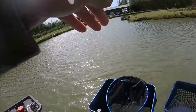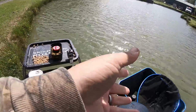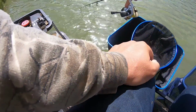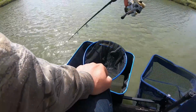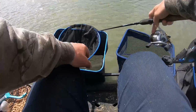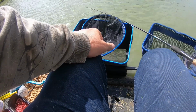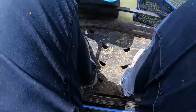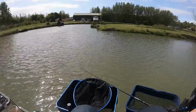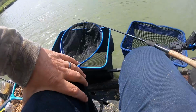Wind's ever so slightly dropped from what it was a second ago, so maybe we can do a bit better that time. Still not perfect, but what I've got now is the run clipped and the bail arm off, and I'm just letting the line out as I pull the rod back so that I'm not moving the feeder, for it to rip round.